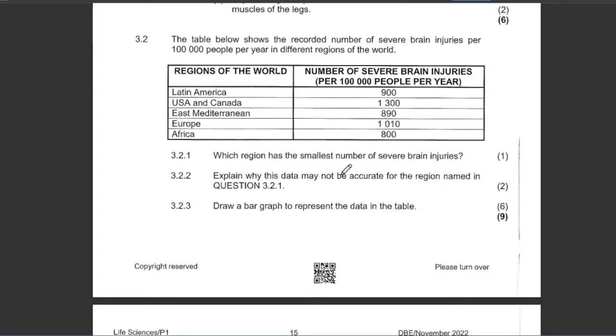Explain why this data may not be accurate for the region named. We don't have enough equipment to detect. Not everybody who has a brain injury is reported. How do they know that? If you look at this, you see that the countries or continents which are more developed are the ones which have more and severe brain injuries. It means that they have enough equipment to detect. And then the poor ones, they have fewer.